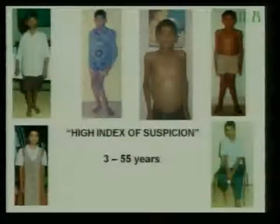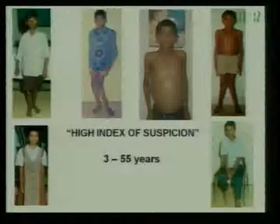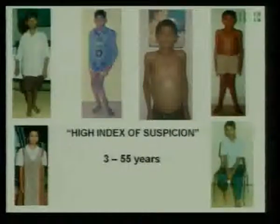So what is new is the fact that it is coming younger, which initially was thought not to be less than 5 years. It's now well reported at 3 years, and also the age is up to 55. And I'm sure as time goes on, the age range is going to get more extended.